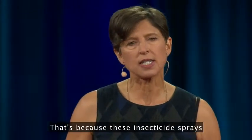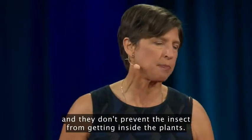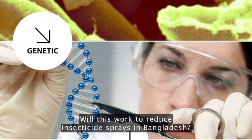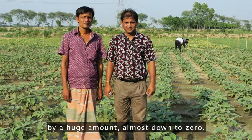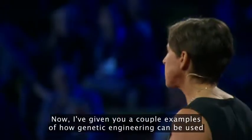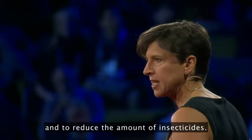That's because these insecticide sprays are difficult to find, they're expensive, and they don't prevent the insect from getting inside the plants. In the genetic approach, scientists cut the gene out of the bacteria and insert it directly into the eggplant genome. Will this work to reduce insecticide sprays in Bangladesh? Definitely. Last season, farmers reported they were able to reduce their insecticide use by a huge amount, almost down to zero. They're able to harvest and replant for the next season. Now, I've given you a couple examples how genetic engineering can be used to fight pests and disease and to reduce the amount of insecticides.